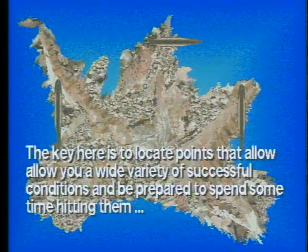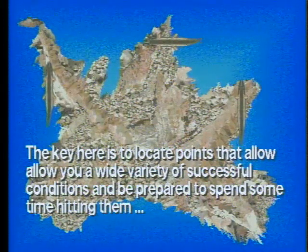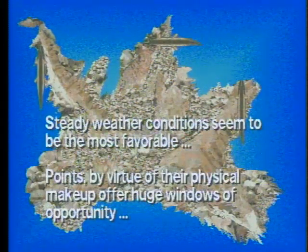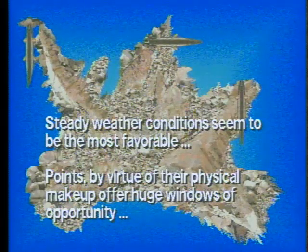Then there are those long points that are actually a deeper part of the spine, and oh boy, do they attract fish. The key here is to locate points that allow you a wide variety of successful conditions, and be prepared to spend time hitting them. Steady weather conditions seem to be the most favorable. However, keep in mind, better points, by virtue of their physical makeup, offer huge windows of opportunity.